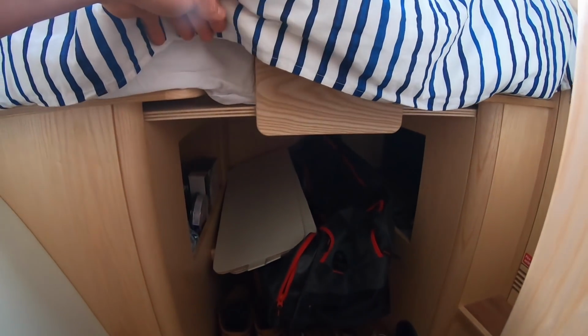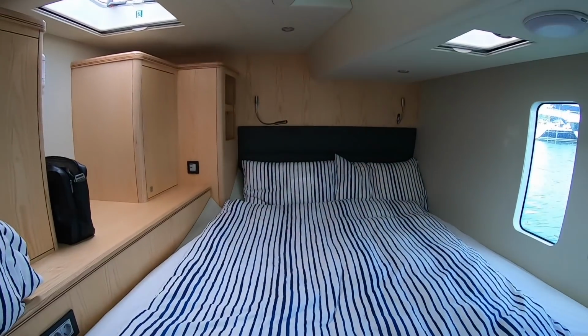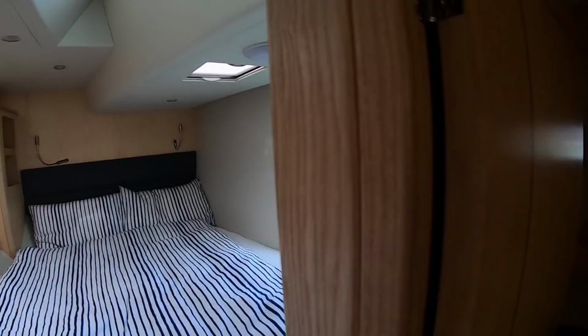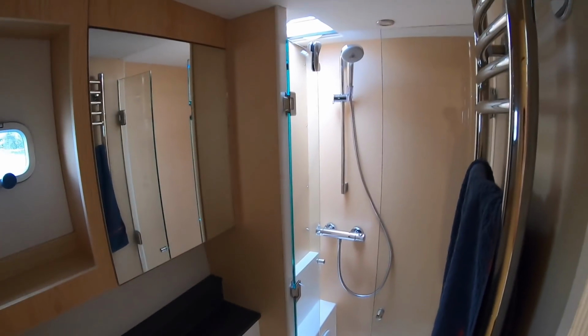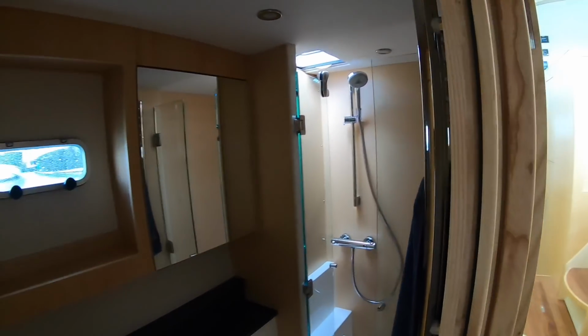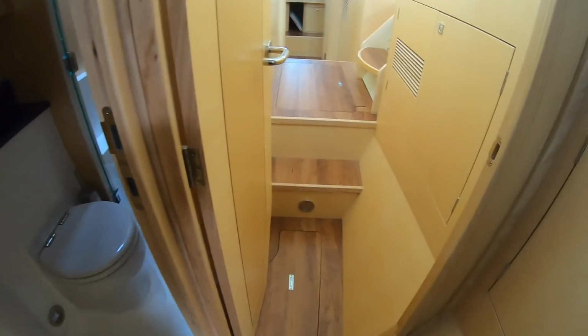And again, there's room, that's a fill in there, so you have got more changing standing space in there, but lots of headroom. Again, ensuite heads, own shower, heated towel rail, plenty of stowage space.